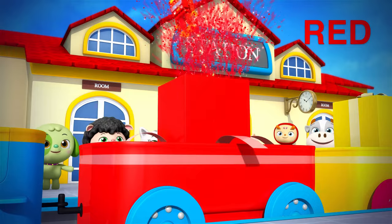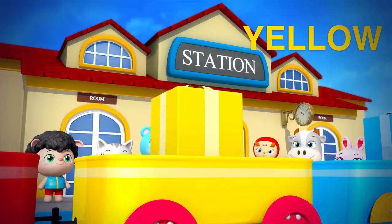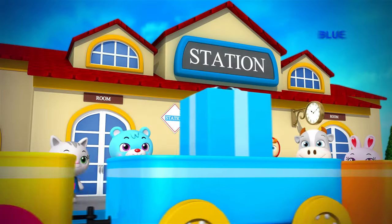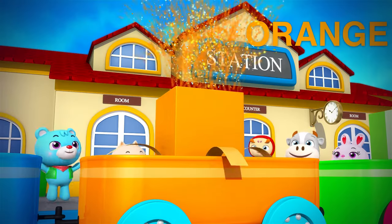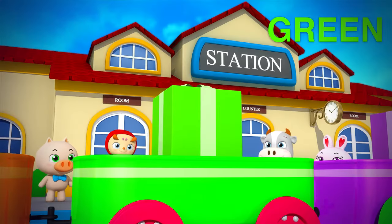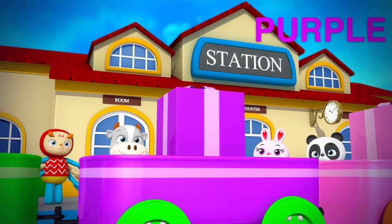Red. Yellow. Blue. Orange. Green. Purple.